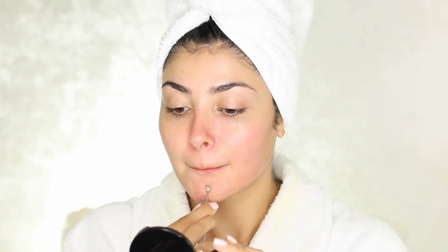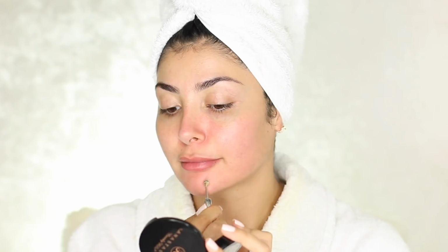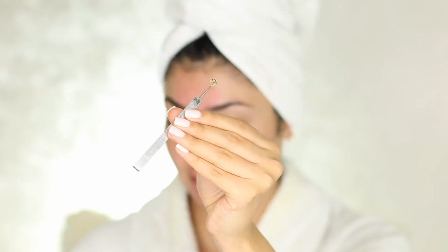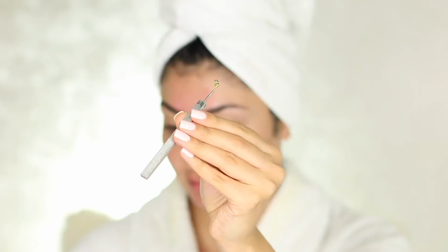You're slowly going to see it build up in the little scoop, and it's so nasty, but it's showing you what's coming out. It's so disgusting but it's so useful, guys. This little tool gets every little nasty thing out. You can see I'm showing you, it's so gross, but it's reality.